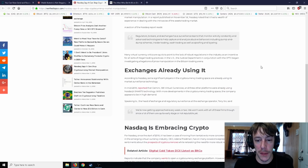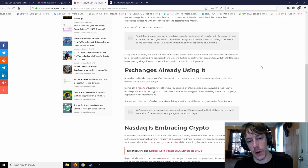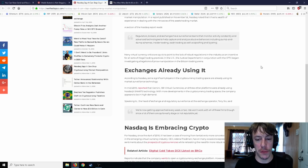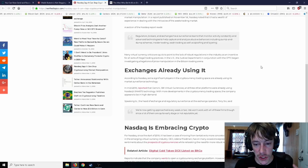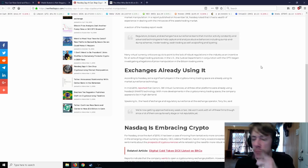According to NASDAQ, some significant players in the cryptocurrency trading space are already using its market surveillance technology. So in mid-2018, it was reported that Gemini, SBI Virtual Currencies, and 3 other platforms were already using NASDAQ's smart technology. With more developments in the crypto trading space, the company appears to be in high demand. Speaking to the head of exchange and regulatory surveillance at the exchange operator, Tony Sio said, "We're getting approached every week or two. We won't work with all of these firms, though, since a lot of them are quite early stage or not reputable yet." No, we're not going to work with some of these people.